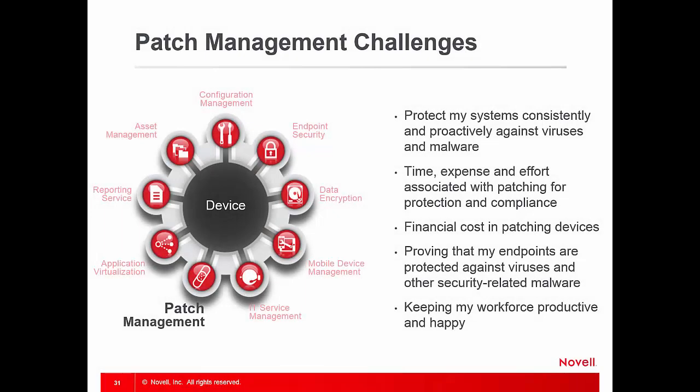And what about patch management challenges? Some of the most spoken patch management challenges are, hey, I need to protect those systems consistently and proactively against viruses and malware. There is a huge time expense and effort associated with patching for protection and compliance. Sometimes this is a team effort. There is always a financial cost in patching my devices. I am having a hard time proving and reporting that our endpoints are protected. I need to keep the workforce productive and happy with less intrusions and downtime.